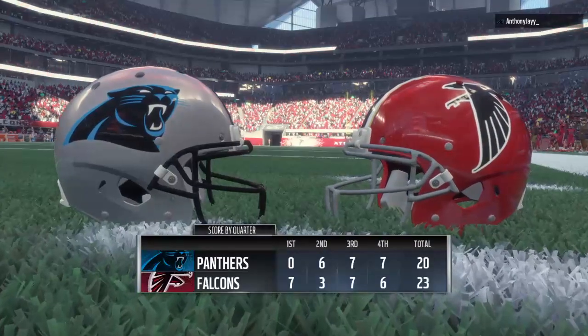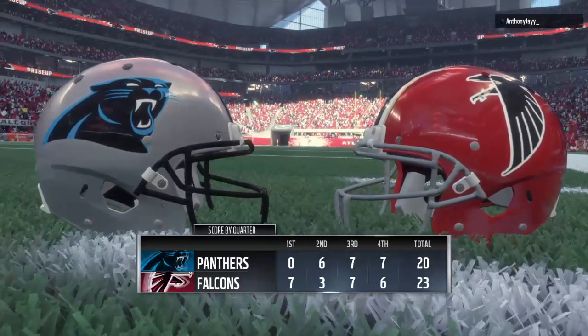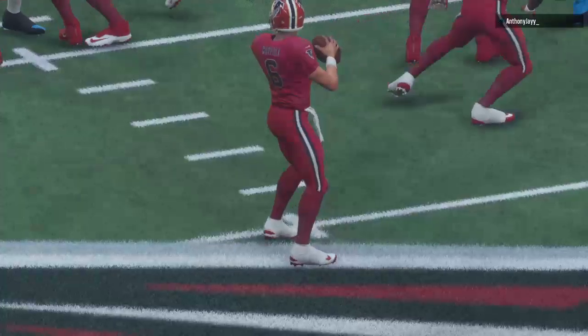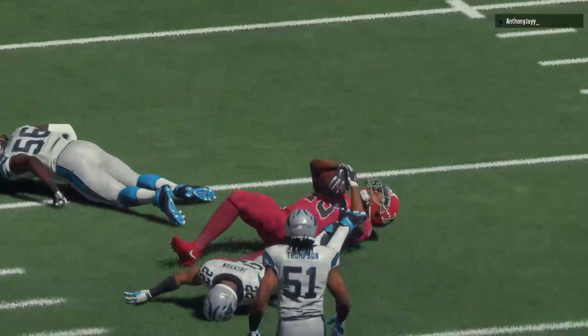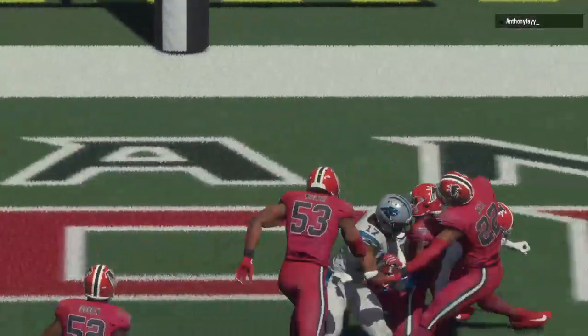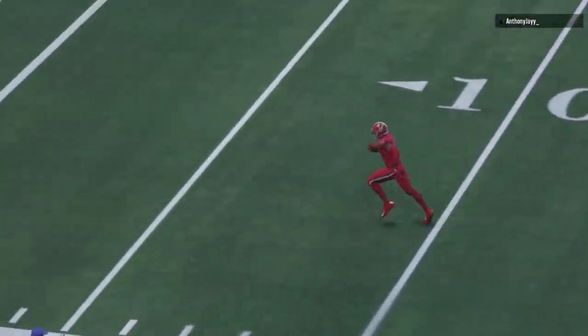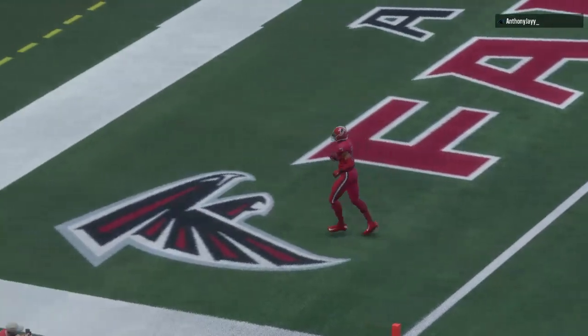So for Atlanta, it's an 11th win of the year as they'll finish the regular season at 11-5. And now they'll await the final seeding for the playoffs ahead. Meanwhile, for the Panthers, we'll have to see what happens as they're going to finish the year 10-6. And it's going to be wait-and-see time as they figure out their status for the upcoming playoffs.